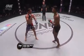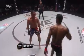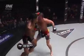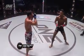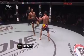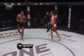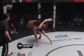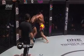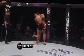And Pang slowly edges forward, drops the hand. He's going to try and sucker Khan into a brawl. But Khan's not going to fall for it. Wisely so. He dances out of the way. And that lead leg has taken more knocks than a front door. Pang goes high with a roundhouse kick. Adding up. Nice takedown attempt there. Hard to take down. Look at that lizard defense by Pang, but he pops right back up.